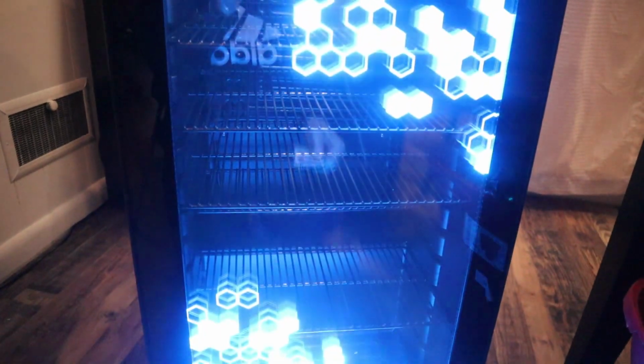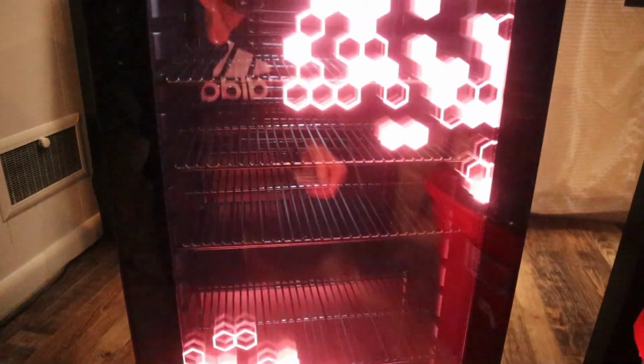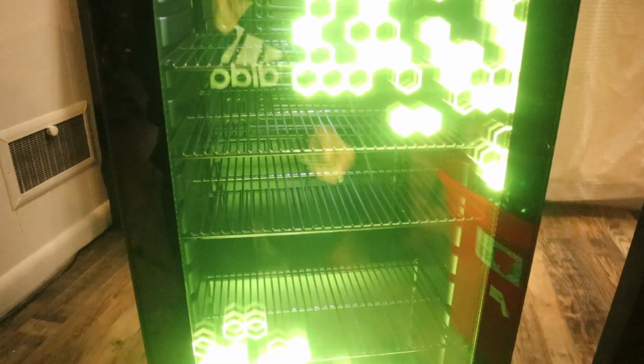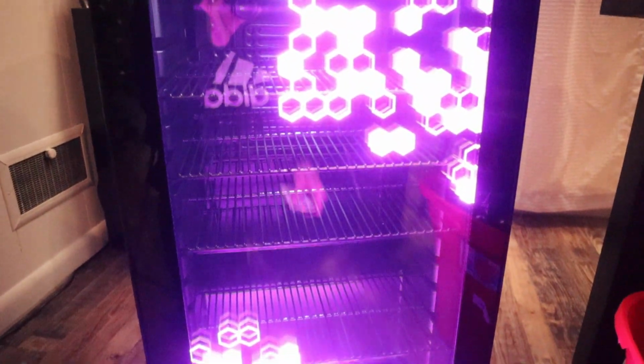Look how cool that is. You can just change it as much as you want. If you want pink, if you want white, if you want red, you can do individual colors, or you can do the one that changes. I love this. Plus, their products are amazing.